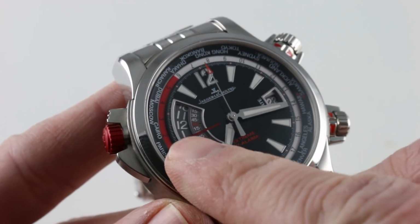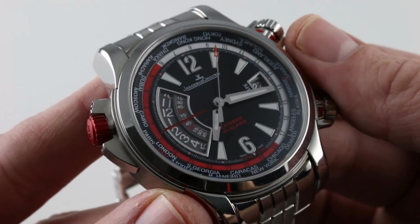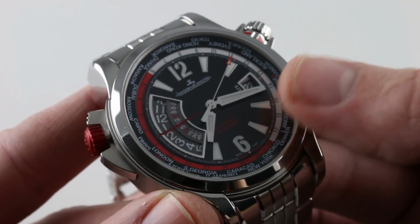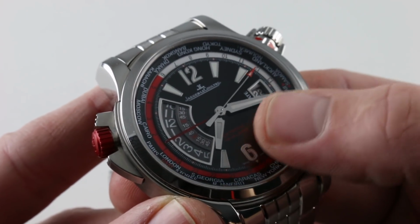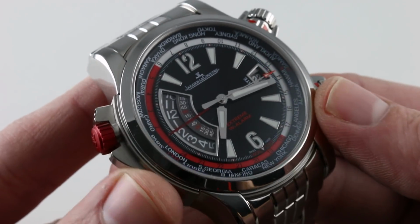Minutes and hours scroll on 2 separate discs at different rates. It's easy to set because you have this horizontal translucent red bar that acts as the index, so you know exactly what you're queuing up. All of the indices are hand-applied, diamond-polished, and white gold to match the white gold trapeze and counterweighted lancet seconds at center with triangular red arrow index.